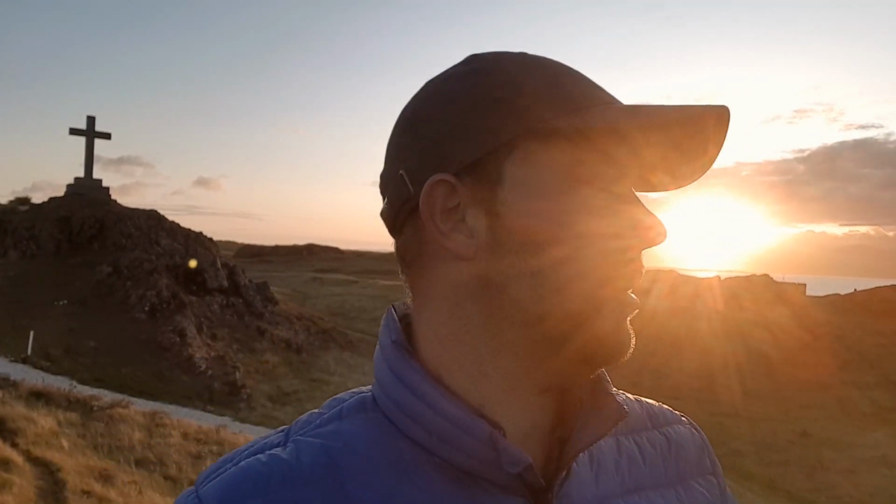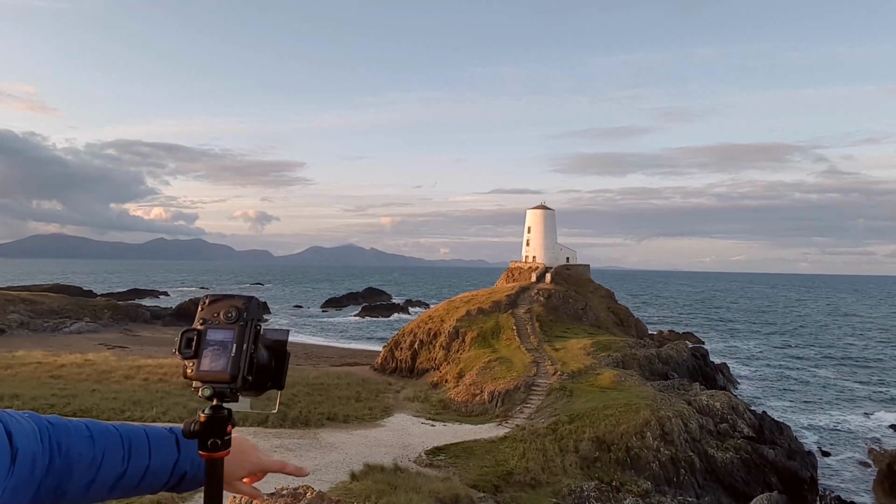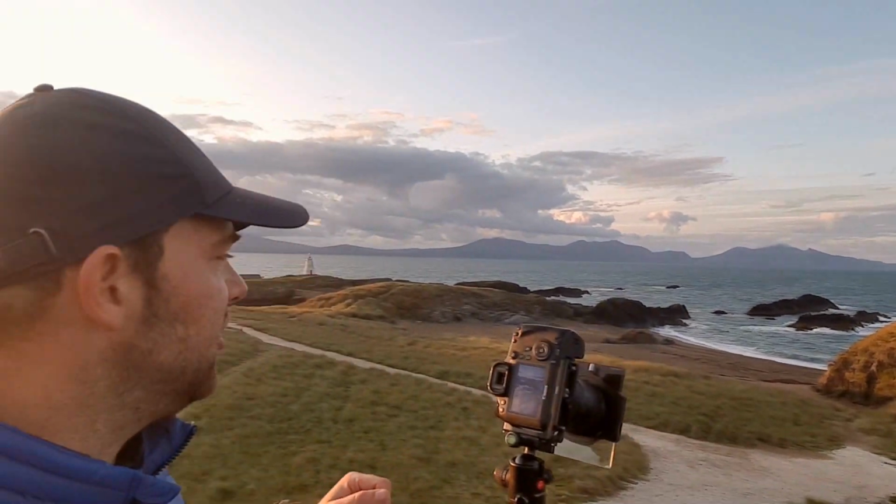The only thing I don't like about the scene, if I'm going to be picky, is this kind of gravel path here. There's not a lot I can do about it apart from changing the composition or zooming in further to the church, the lighthouse itself. So that's the only niggly bit I've got with the scene really, but I mean that is picky at its best.